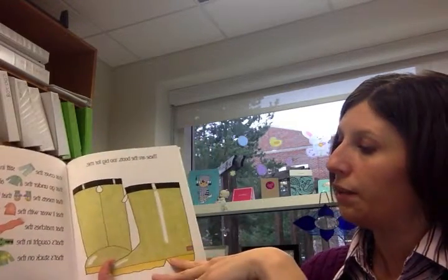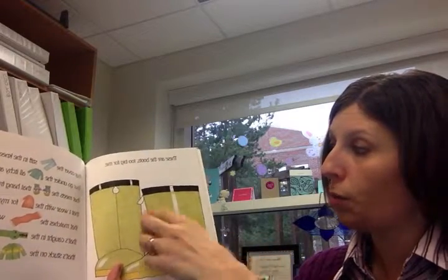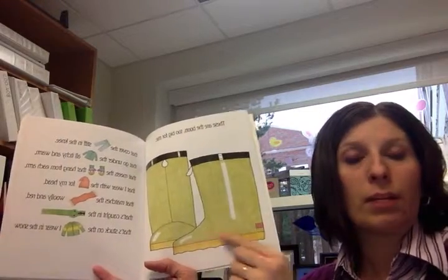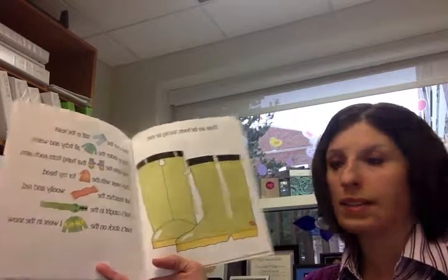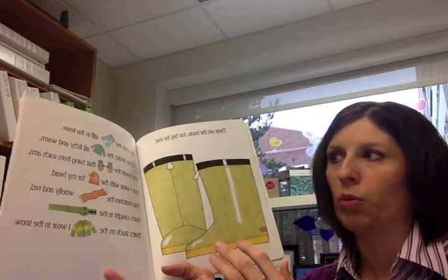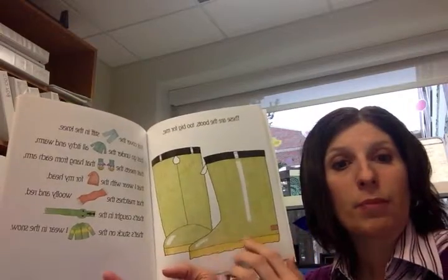All right, so then you can talk about these are snow boots, and you can see they're kind of shiny, and that's to keep the snow from getting inside and soaking in. If they were made out of fabric or wool or leather, they would get all wet. So these are the type of boots you wear in the snow.